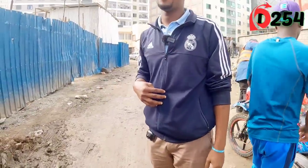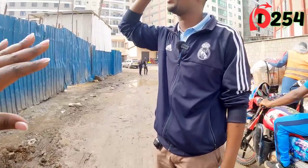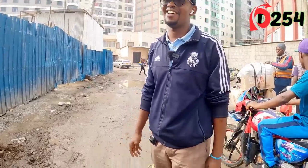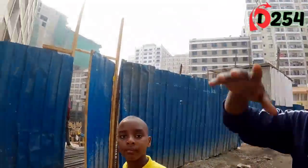Guys, you are really doing an amazing job. Thank you. The Eastleigh face has completely changed. The old structures, in the next 5 to 10 years, there is no short house. Really? In Eastleigh? Yes. Skyscrapers, all tall. Yes. Maybe now we will not see such houses again like this.